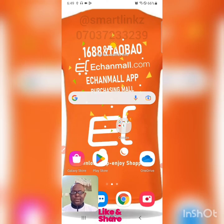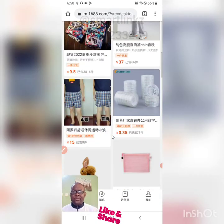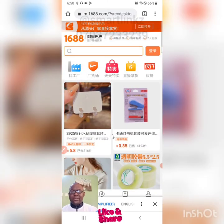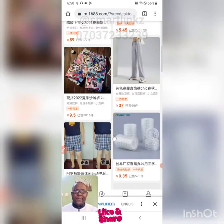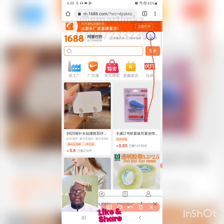While we wait for the HiTranslate to download, I'm going to show you how to download the 1688 app, because you need the app on your phone. You're not just going to be navigating the website through your Google Chrome browser. You also need to navigate using the app so that you can easily chat with your suppliers. You find it very easy to chat with your suppliers with the 1688 app than the browser. You can also do that with the browser, but I prefer the app. So to download the 1688 app, you come here, to this top side.